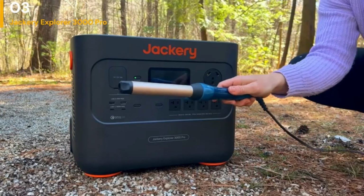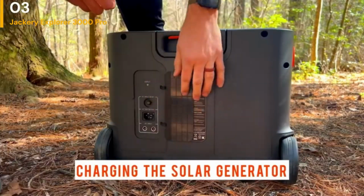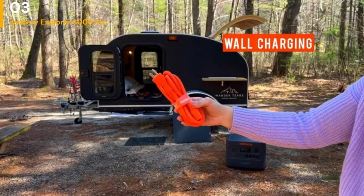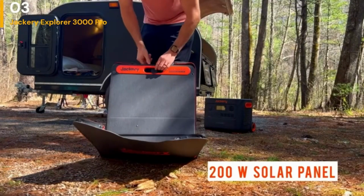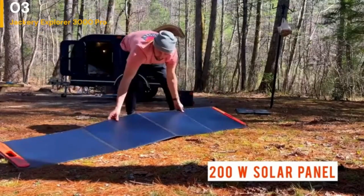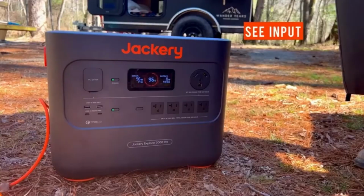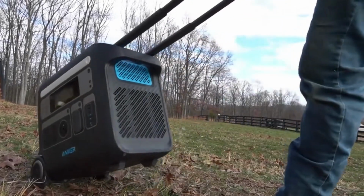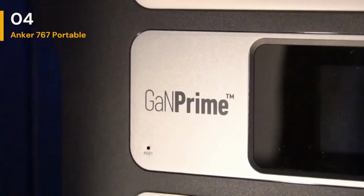Pros: ample power storage for long trips or outages. Sturdy handles and wheels make it easy to move. Smooth design makes it easy to load and unload. High peak output for power-intensive tasks. Lots of ports for connectivity. Cons: 200W solar panels can be clunky. Relatively pricey. Number 4. Anker 767 Portable Power Station Solar Generator.